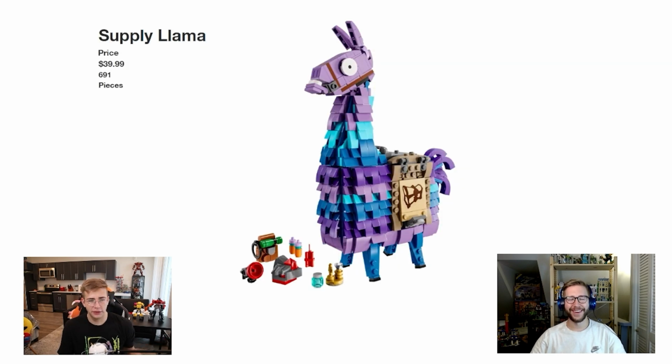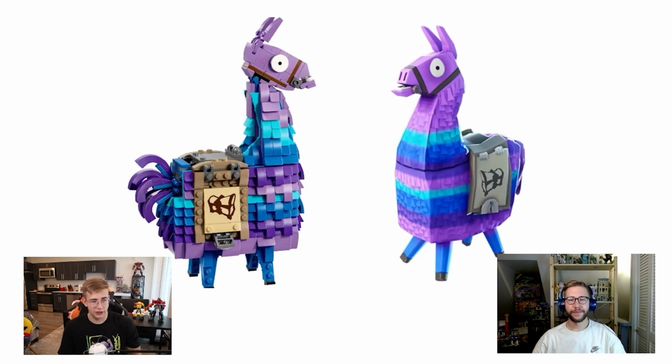I mean, 691 pieces, like you said, it is a lot of small pieces, but it is a substantial build. It will take you a little bit of time. So it's not just a cheap little thing, but just look at this side by side. Like this literally looks like a 1-for-1 adaptation. Honestly, this may be the most accurate of the 4 Fortnite LEGO sets.